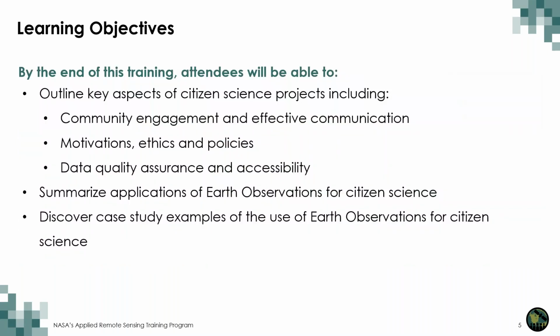By the end of this training, we hope you all will be able to outline key aspects of citizen science projects, including community engagement and effective communication, motivations, ethics, and policies, data quality assurance and accessibility, and be able to summarize applications of Earth observations for citizen science, as we will highlight many case studies that use examples of Earth observations for citizen science applications.